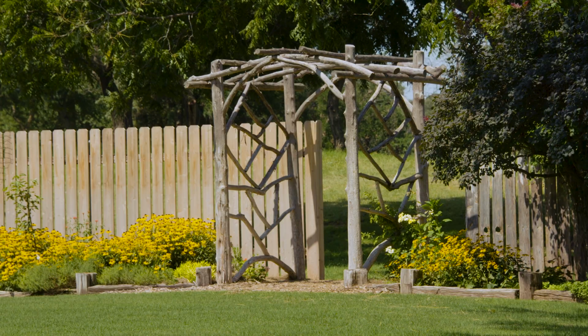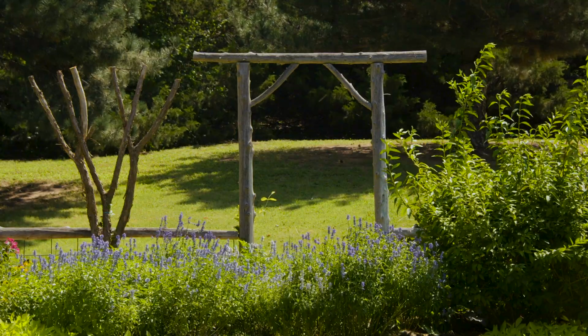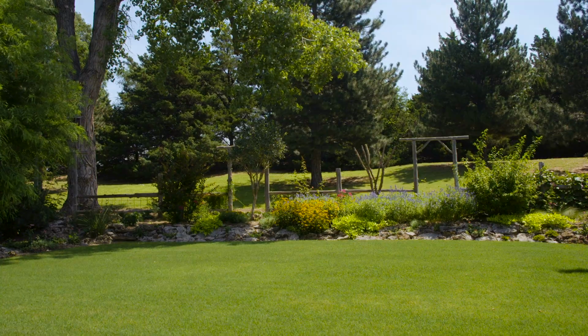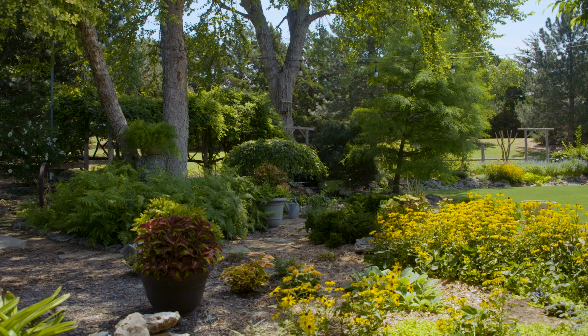I wouldn't suspect that I'm in western Oklahoma. This is not what I expected to find here, and it's just such a beautiful place. It really is. I love the arbors that you've built around as well. Did your husband do that? My husband's done everything structural on this place. He comes up with it and does it, and I never say anything because everything he does is beautiful.